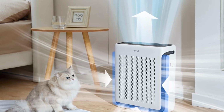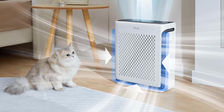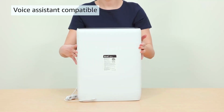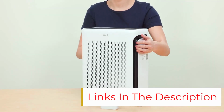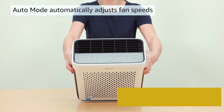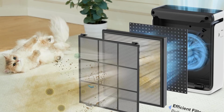In pet mode, it conserves energy while effectively trapping airborne pet fur and large particles through its wide U-shaped air inlet. The washable pre-filter helps the 3-stage filtration system last longer, and the H13 True HEPA filter, along with the high-efficiency activated carbon filter, traps pet dander, pollen, and neutralizes pet odors, fumes, and VOCs.